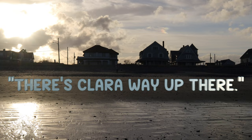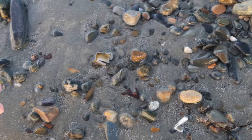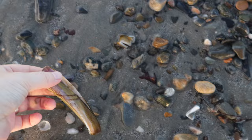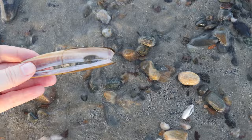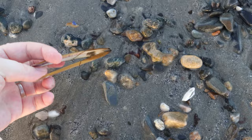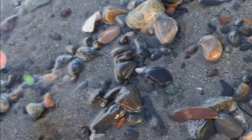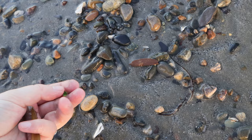Ooh, look at this. Guys. Now this one is still together, but definitely dead. Check that out, huh? That's a razor clam, I think, right? That's a very nice one. It's got a little bit of stuff that I would call alive or something. Ooh. Oh, yep. That was a piece of seaglass right here. Got it right out of the water.